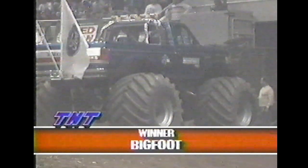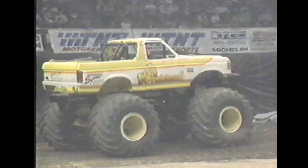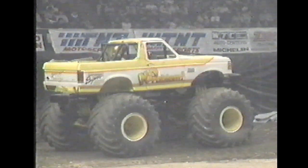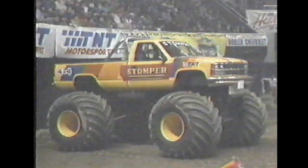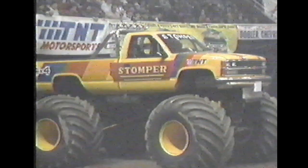We don't know. Well, you know, Bigfoot had won 4 out of 4 races. Then he got knocked off last week, so he still has been the winner of 4 out of 5 events in 1989. Andy Brass and Bigfoot with a new look in New York, and the thousands here in the Nassau Coliseum love him. As always, wherever we go, people really love Bigfoot. It's almost like Bigfoot is a person, has a personality all its own, and Andy Brass represents that truck awfully well.